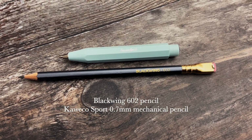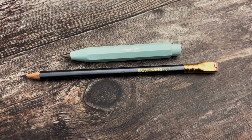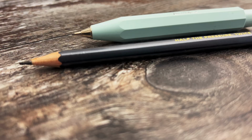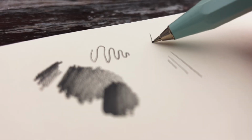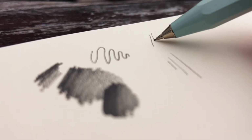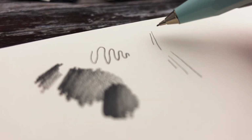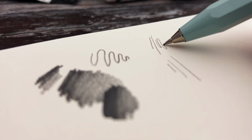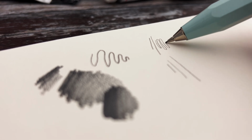The 2 pencils I've used the most this year are the Blackwing 602 pencil and the Koh-i-Noor 0.7mm mechanical pencil. It came in this gorgeous mint colour, which is almost the colour of my car, so I couldn't resist. And I absolutely love working with a mechanical pencil. This is not something I've really used that much in the past, but it's really good for a lighter, finer line when I'm drawing.